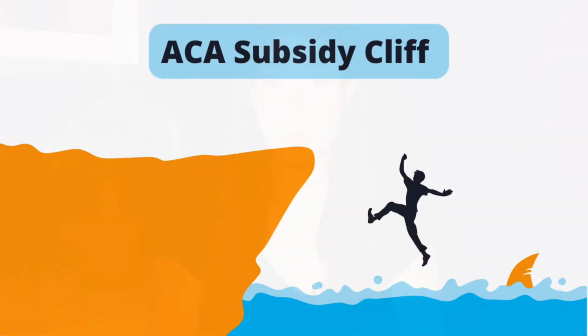If you made more than that, then you would fall off the so-called subsidy cliff, and you would notice that your monthly premiums would increase drastically and quite suddenly. However, under the Inflation Reduction Act, the premium subsidy cliff has been more or less smoothed over, at least through 2025. So now those premium tax credits are more on a sliding scale.